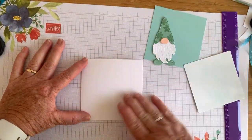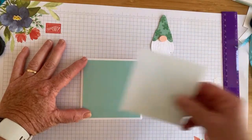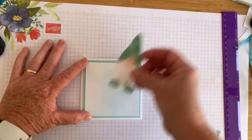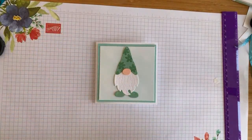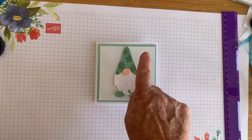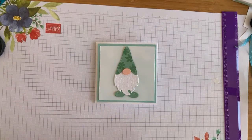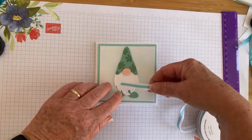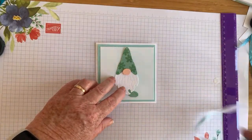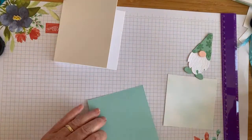So you can pop this on here, this one on here. Have our little gnomey on there. How adorable is he? Let's see what that... I'm not sure about the ribbon because I've done a different colour base layer. What have I done with the ribbon? There it is. Well, it's quite cute. I'm not sure if I want it to go in there anyway, though. All right, so let's glue our layers.